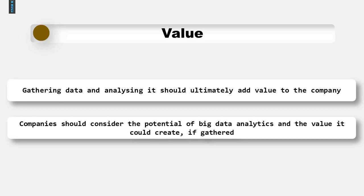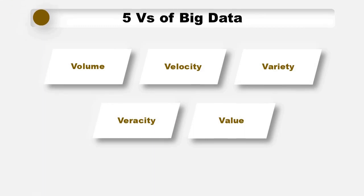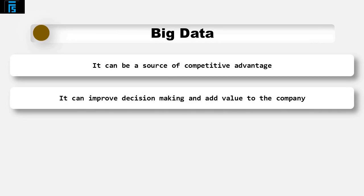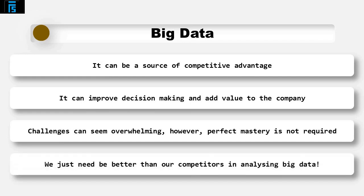In fact, each of the 5 V's is a huge challenge. However, the prizes are potentially huge. It can be a source of competitive advantage. If we can understand our customers better than others, we stand a good chance of making better decisions as a business. The challenges can seem overwhelming, but remember this, no one said this needs to be mastered perfectly, as indeed it cannot be mastered perfectly. You just need to do a better job at it than your competitors.